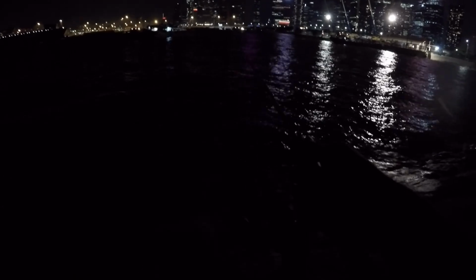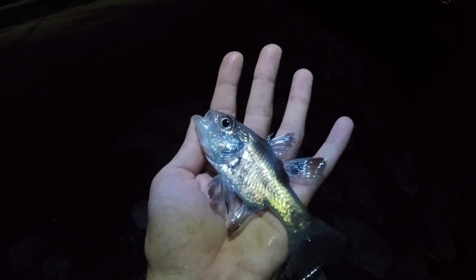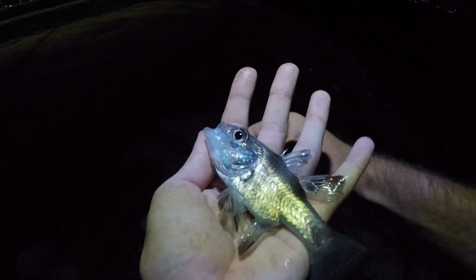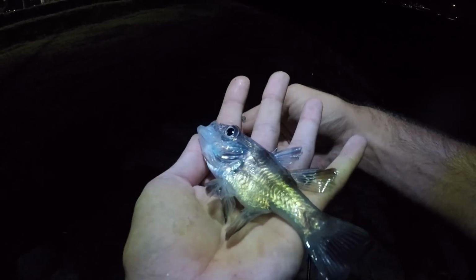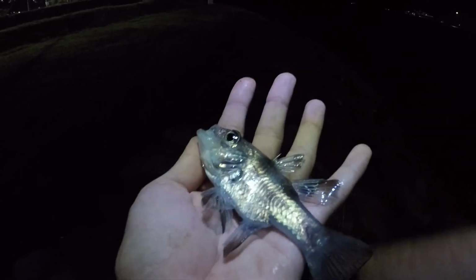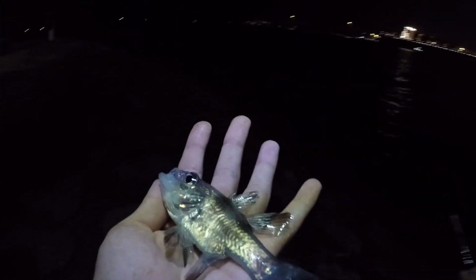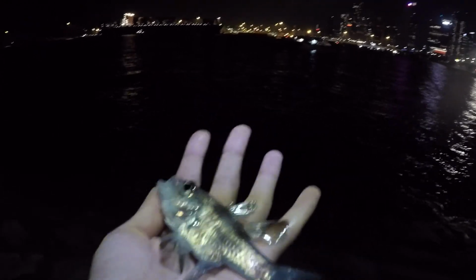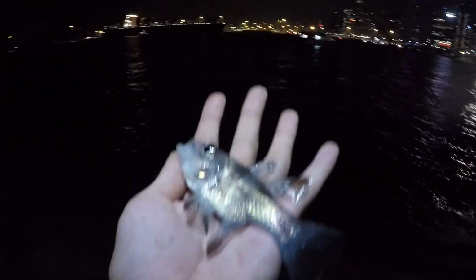There we go. That's another one, slightly larger but not putting up any fight. Let's take a look at it. Yep, so that is another cardinal. Believe it's another black cardinal. So these guys are fairly common over in this spot as well. Caught 2 today and caught several here a couple days ago. So let's get it back. I'll make a few more casts, but I think this might be our last fish of the night.